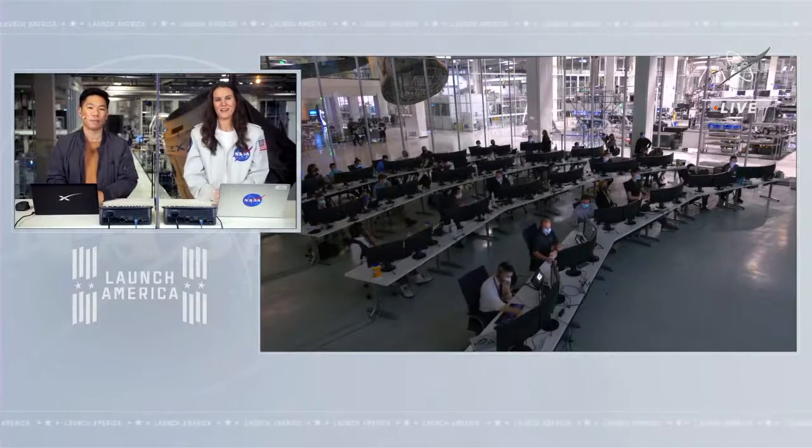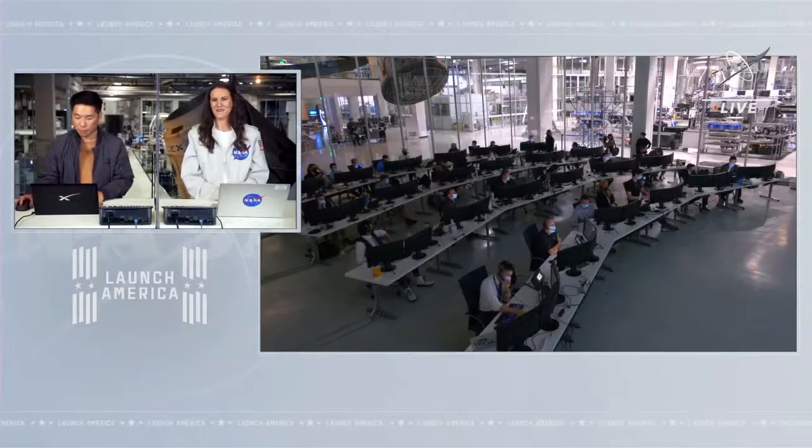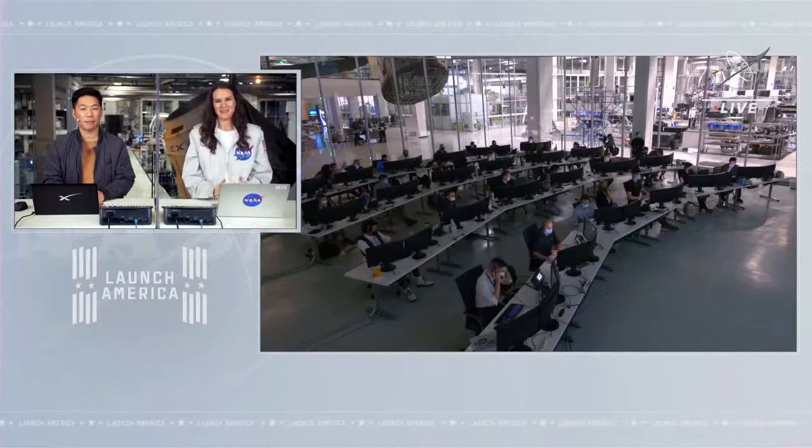Next up, they will catch a helicopter flight back to shore, where they will transfer to the waiting NASA plane for the short flight back to Houston, where they will be reunited with families to bring an end to this flight. We can't express what an honor and a privilege it has been to share their journey with all of you as we continue this new era in human spaceflight.